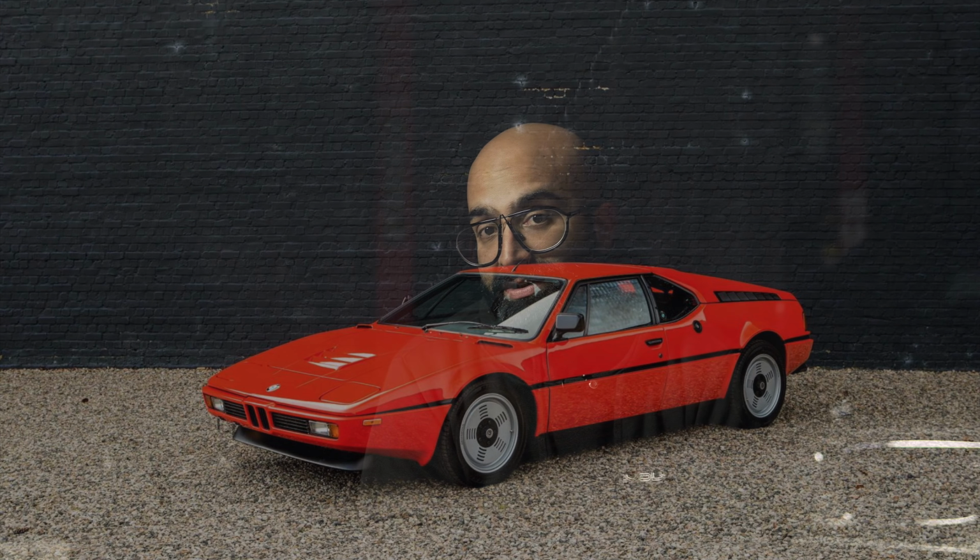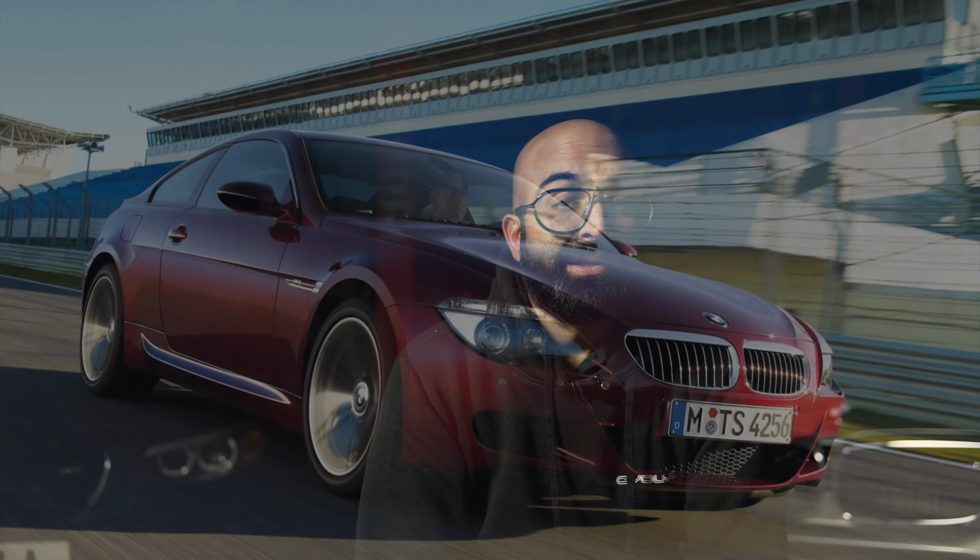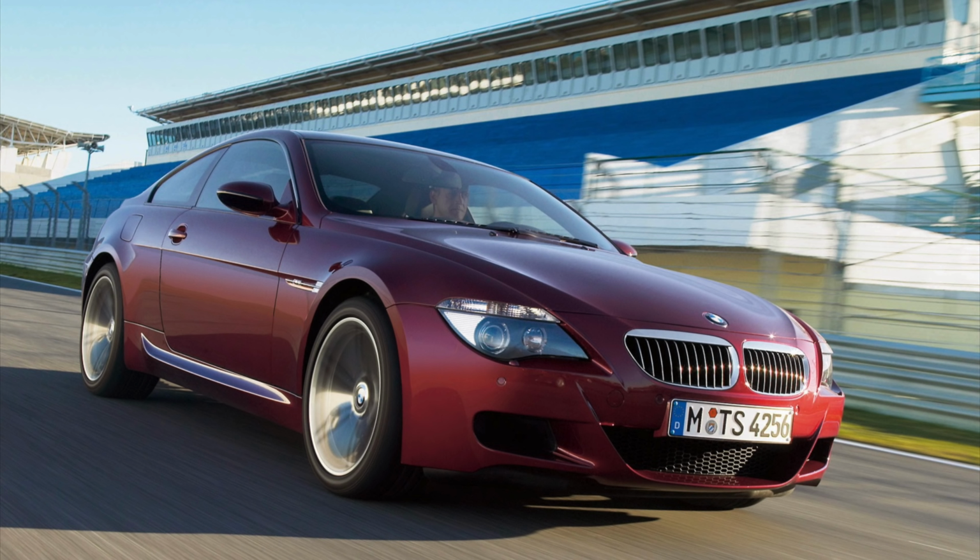The next two generations of M5, the E34 and the E39 M5, unfortunately didn't come with a coupe, and that was addressed when the E60 M5 came out. So if you didn't want a taxi-bodied V10 engine, you had the M6. Now that car was slightly awkward in its design. I personally didn't like it.